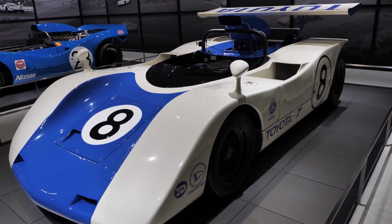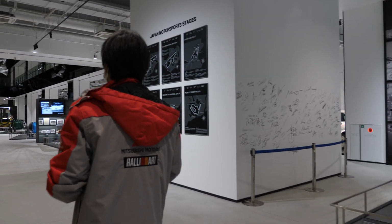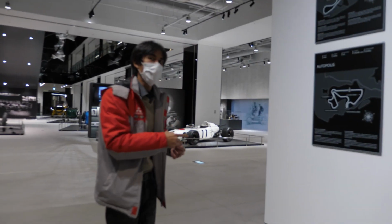So the Japan Can-Am was based on an American style. In 1969, it was driven to the World Championship by Minoru Kawai, and it was the first victory for a Japanese manufacturer in this category. So it also coincides with the history of Fuji Speedway itself becoming a full-fledged circuit that could hold world events. Now I'm going to go to the second floor and have a look.